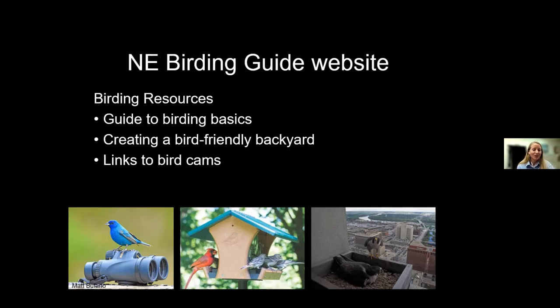And then if you don't even want to leave your sofa or go out into the cold, there's links to bird cams that are within the state. So the peregrines nesting on top of the building in Omaha, some of the cameras that will display the sandhill crane migration, and more.